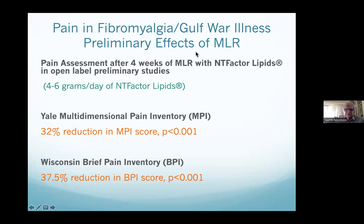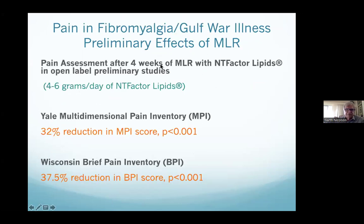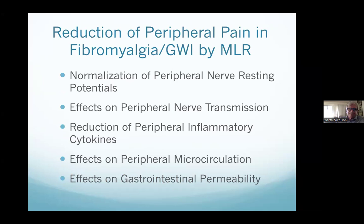And also we started by looking at the fibromyalgia symptoms in the Gulf War veterans. We found that after 4 weeks of membrane lipid replacement with higher doses of lipids than we'd use in our civilian cases, there was a dramatic reduction in fatigue using different ways to measure it, and in pain, the Yale method or the Wisconsin method. Doesn't matter, we got almost similar results with the same types of studies. But the reduction of pain in fibromyalgia patients and in Gulf War illness patients by membrane lipid replacement was really interesting and could be caused by a number of different events.